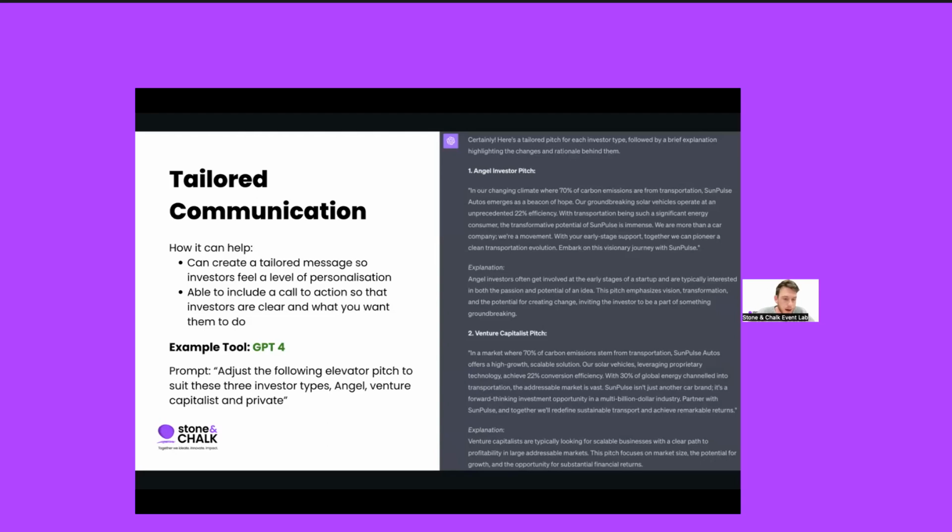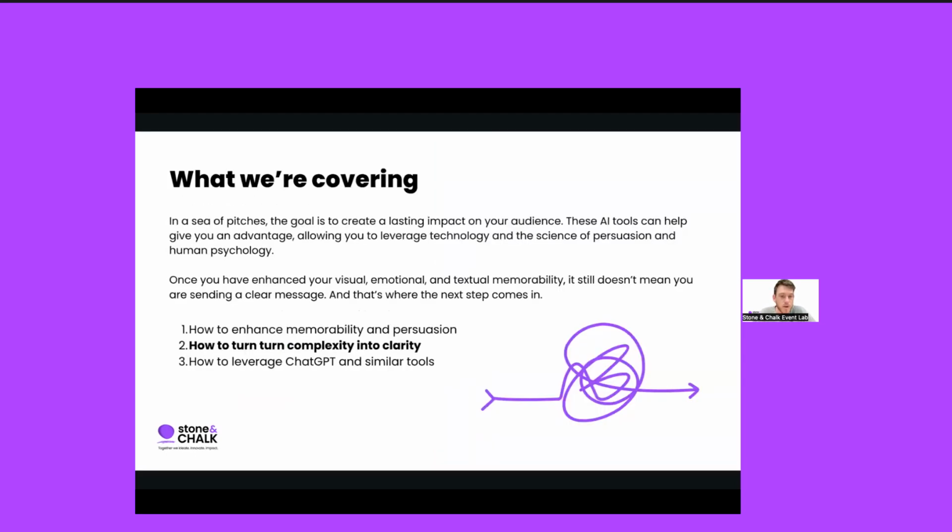To wrap up this portion of the presentation, in a sea of pitches, the goal is to create a lasting impact on your audience. These AI tools can help give you an advantage, allowing you to leverage technology and the science of persuasion and human psychology. Once you have enhanced your visual, emotional, and textual memorability, it still doesn't mean you are sending a clear message. And that's where the next step comes in.